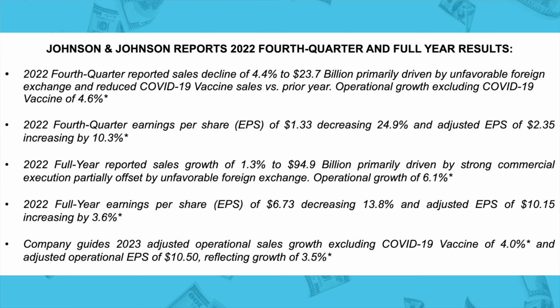Now let's turn our attention over to Johnson & Johnson and their results for 2022. In 2022, Johnson & Johnson reported revenues of nearly $95 billion, which was an increase of 1.3%. In terms of EPS, Johnson & Johnson reported adjusted earnings per share of $10.15 per share, which equated to an increase of 3.6% over prior year.